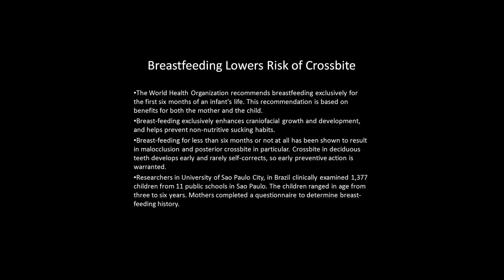Other research to support this theory comes from Brazil, and in this paper published in the American Journal of Orthodontics and Dentofacial Orthopedics in 2010, they had looked at children who were breastfed versus those who weren't in regard to their incidence of crossbite. The World Health Organization, for instance, recommends breastfeeding exclusively for the first 6 months of an infant's life.